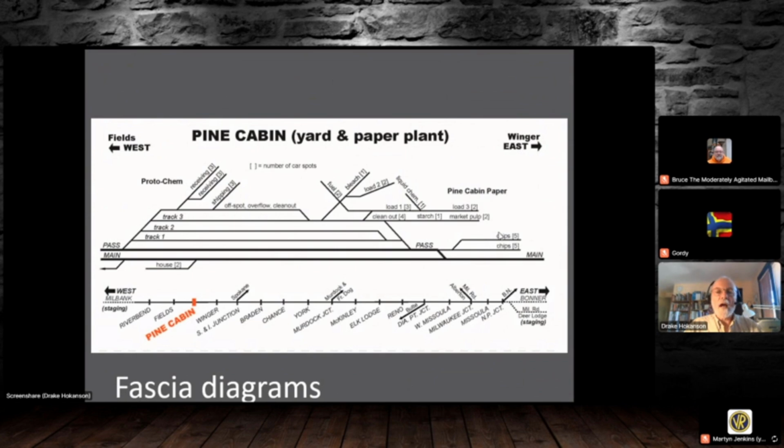But with this diagram adhered to the fascia of the railroad, you basically have all the information you need to complete your job. If your waybill says cars such and such go to the cleanout track, you know right where that is. You also know that if your next work is in Winger, what direction you need to go. So these fascia diagrams are, I think, very, very important.